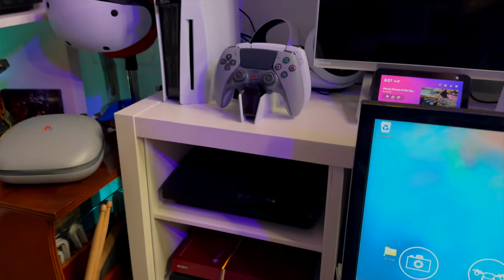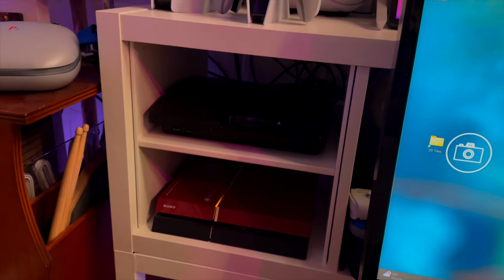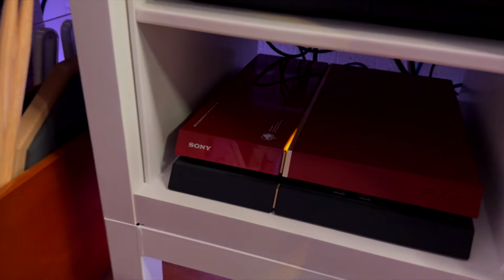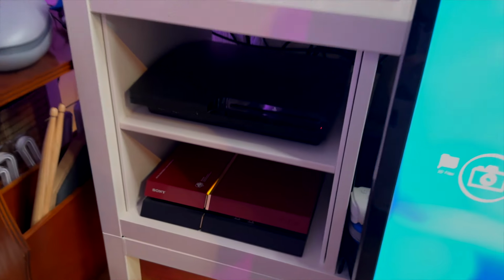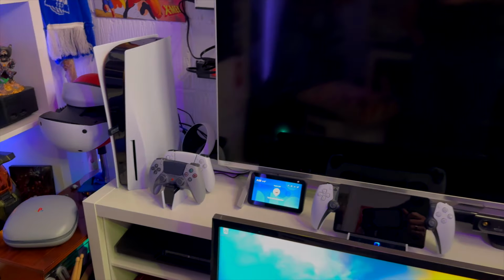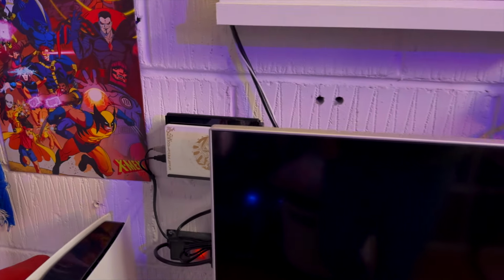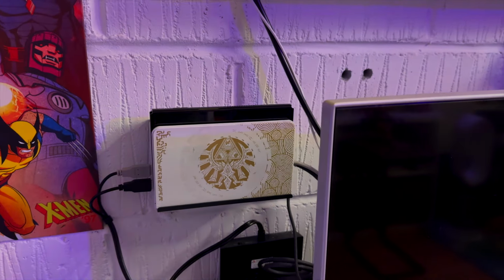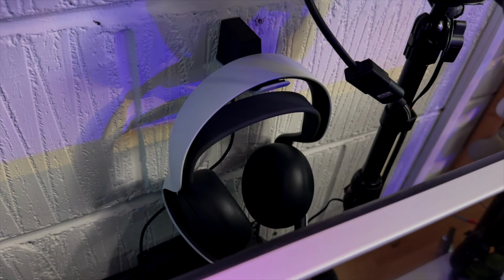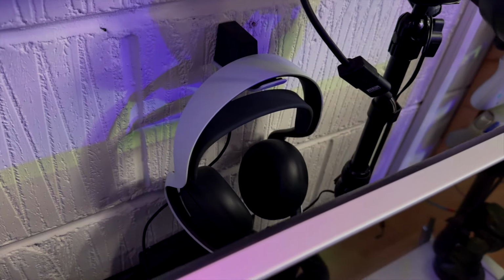Likewise, tucked away over here under the PS5 is a PS3 and a PS4, specifically the Metal Gear Solid Special Edition, for reasons that will become incredibly obvious in a few minutes' time. And then tucked behind the TV is the Legend of Zelda Switch dock and my OLED Switch. And then really tucked behind here is the more recent, I think it's the Wireless Pulse Elite.